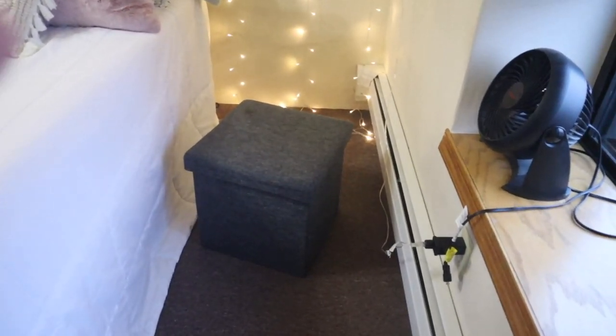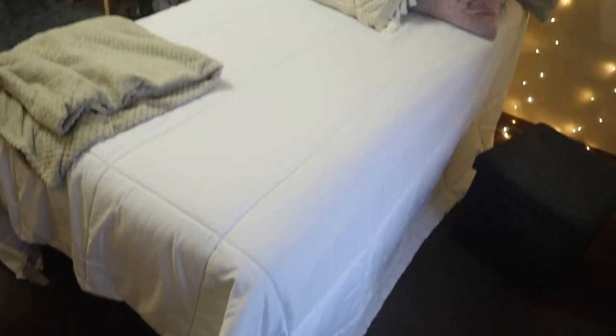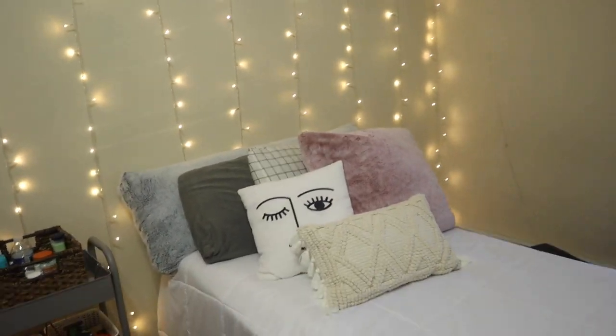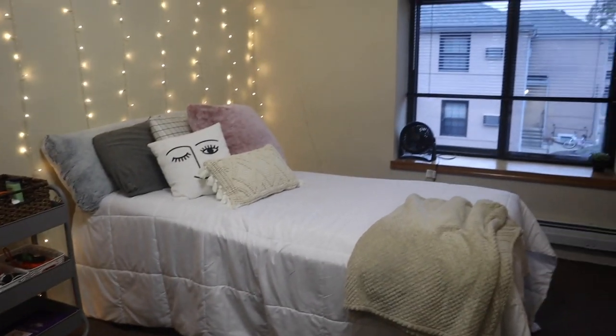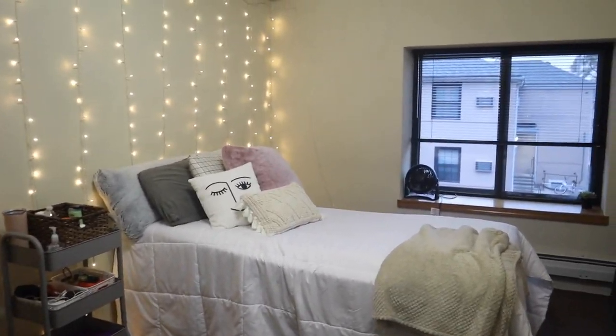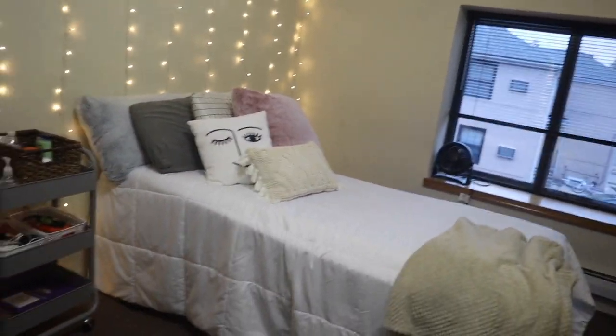This little ottoman here, it has a bunch of my shoes and stuff. This is where I pretty much store all of my shoes. But I mostly use it as a nightstand. My apartment actually came with this bed. I was debating on bringing my bed from home, but it's honestly just so much work. So I'm like, you know what? I am just gonna stick with this. It's fine. It's actually not that comfy, but I got a mattress topper. I got all the goods. So it's not that bad.